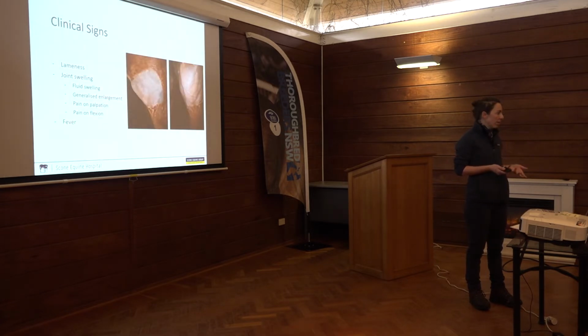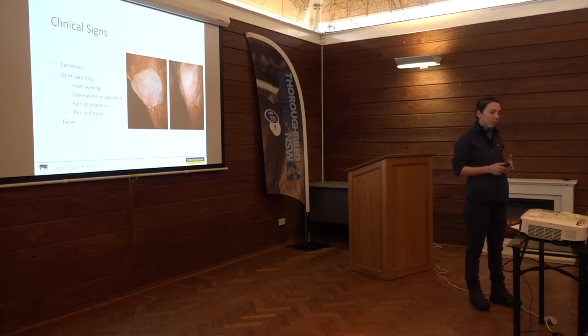The clinical signs: lameness is going to be the primary one, but this can sometimes be a bit tricky to detect in foals, particularly if they are a weaker foal or they already have an angular or flexural limb deformity that makes it tricky to tell whether they're lame or whether it's just that they're lax or whatever they might have.